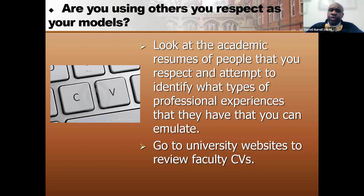Part of the reason it's important to look at the CVs and resumes of other people is to really gauge where you need to go. So for me, when I target a university, especially when I finished my second doctorate in 2021, and I'll share this with you, one of the reasons I went back to get a PhD when I had an applied doctorate was that when I started to look at universities, I saw that the large research universities that paid the most money really favored people with a PhD over an applied doctorate. We all know people that have DBAs, DPAs, EdDs, but I just saw that they tend to favor the PhD.